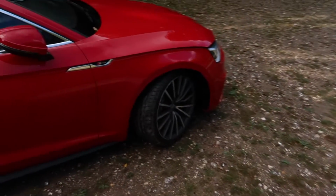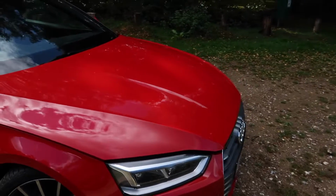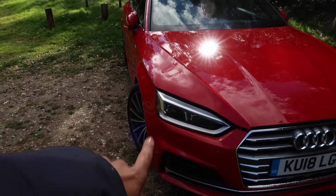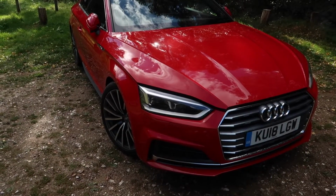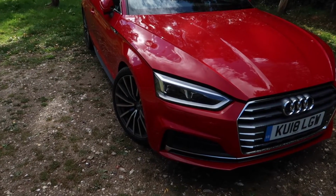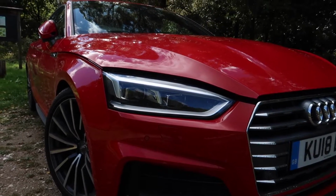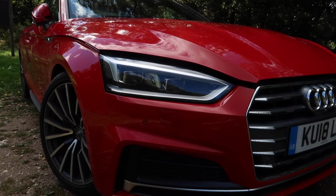So if I'm honest, I haven't gone through all of the optional extras because it's a little bit difficult keeping track of them. One of them though is the Matrix LED headlights. As standard, the S line gets LED headlights, the Sport gets Xenon headlights. So this car's got the optional Matrix LED headlights, which I swear to God are brighter than the sun. Yeah, they are very bright.